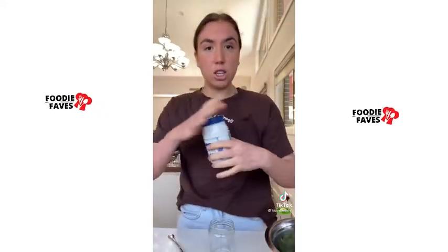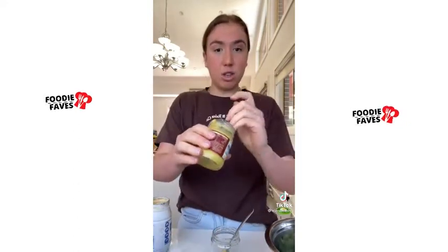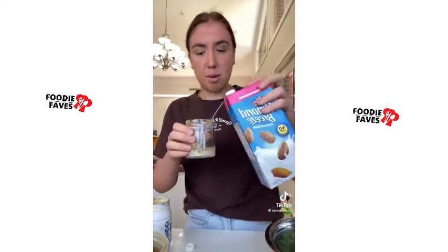To make the dressing, you just need, I kind of eyeball the measurements a bit, 1 tablespoon of tahini, then a teaspoon of garlic, a tablespoon of Dijon mustard, some salt, a teaspoon of honey, a little dash of lemon juice, and a tablespoon or 2 of almond milk. Pour it onto the salad and mix so everything is coated.